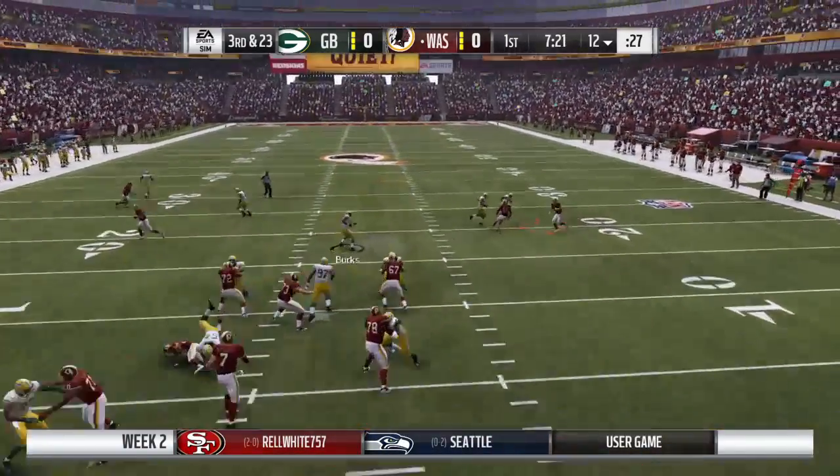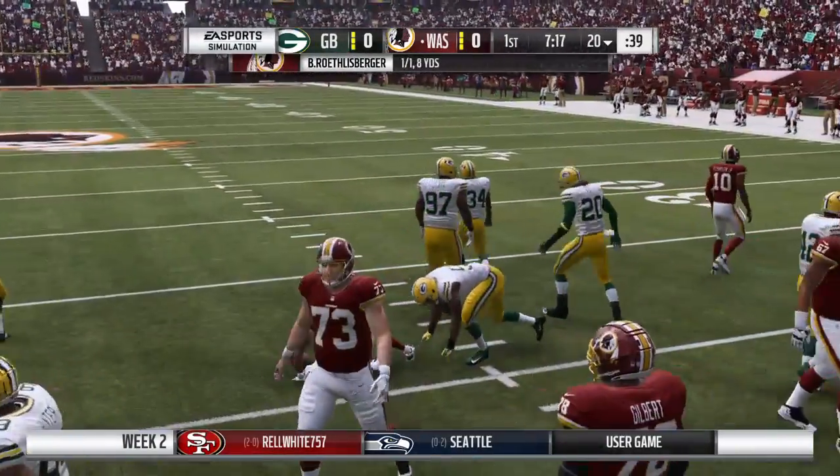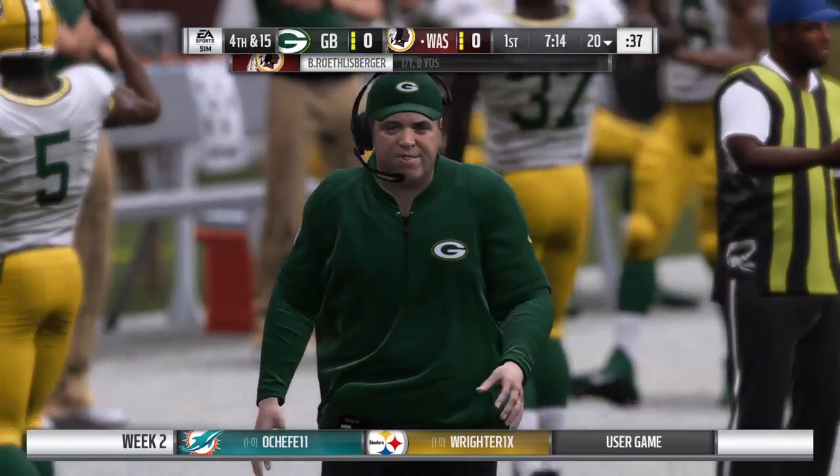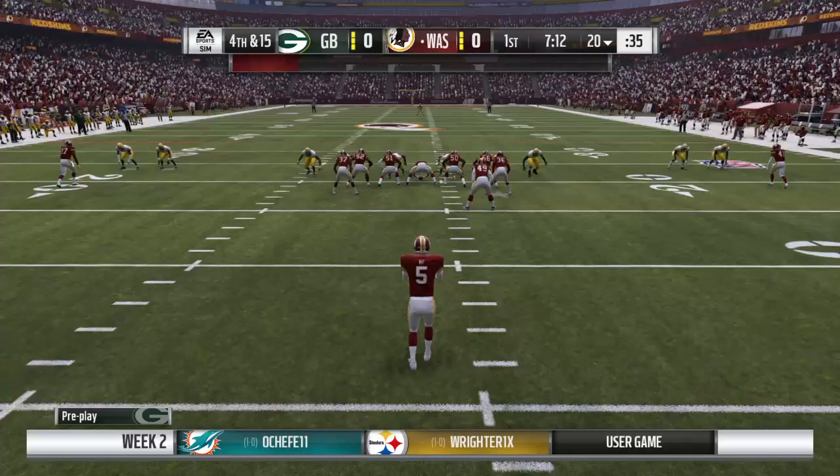From the gun, it's Roethlisberger. It's complete to Golden Tate. They showed off a nice juke of the defender before the next wave could bring him down. It'll be a gain of 8, but it'll also lead to a 4th down.